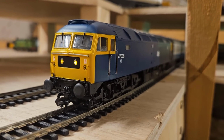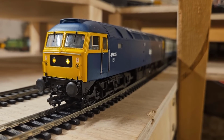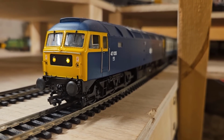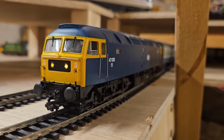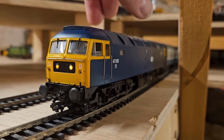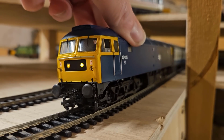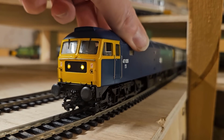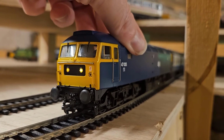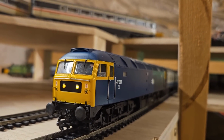Now, perhaps unsurprisingly, this one does seem to have a few issues. It's a beautifully smooth runner now that it's run in. The first issue I think it has is it rocks, and not in a good way. It seems to me to have way too much movement in the body here, and that's possibly affecting its weight transfer.